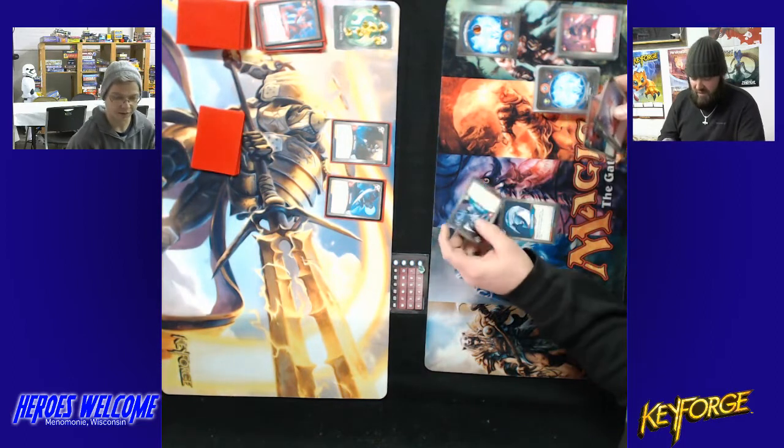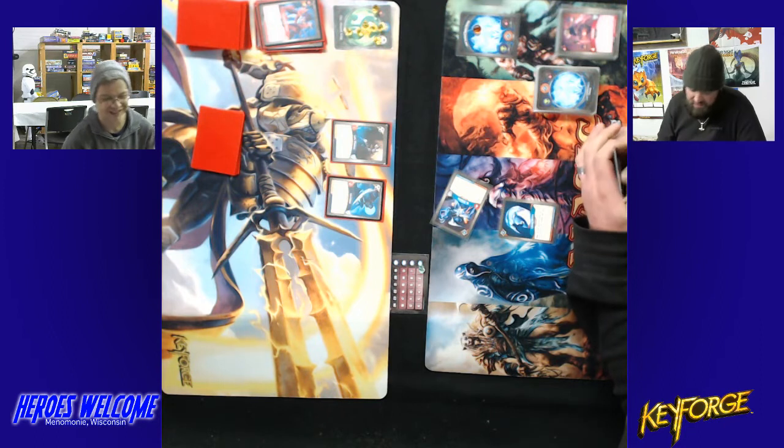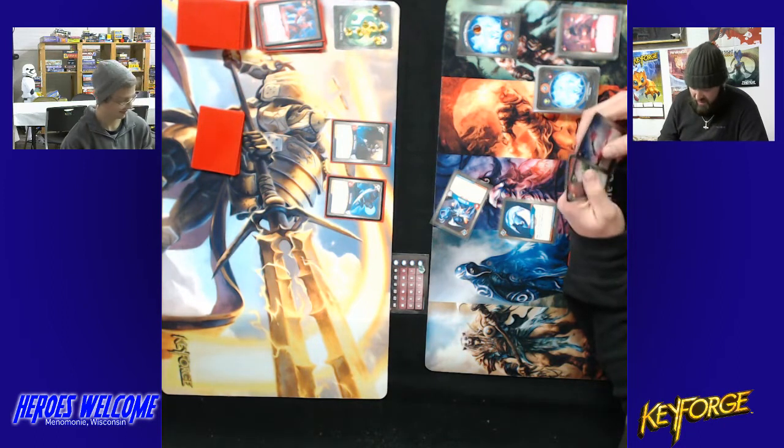And I'm gonna play a Doctor Exoterra. Two. Oh, Forge a Key. Forge a Key. So I'm just gonna play him anyway. So I draw a card.